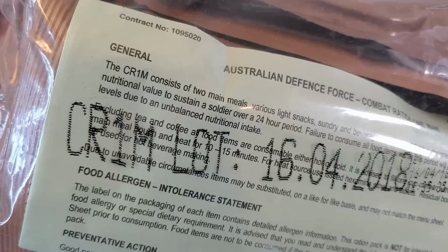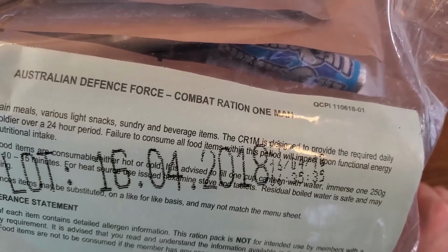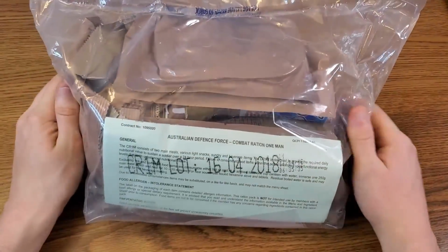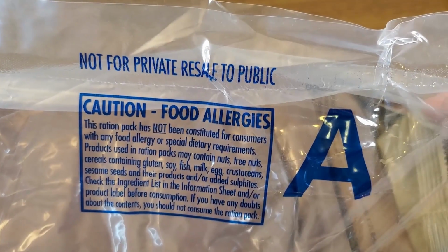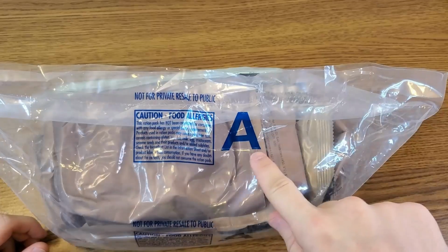So this is, of course, a CR1M. This particular one was packed on the 16th day of April 2018. So at this point, it does have a little bit of age on it. These rations are exceedingly rare in the US, and when you do find them, they're very expensive. There's not really that much information on the outside besides this food allergy caution. This ration is not for private resale to public, and this is menu A.